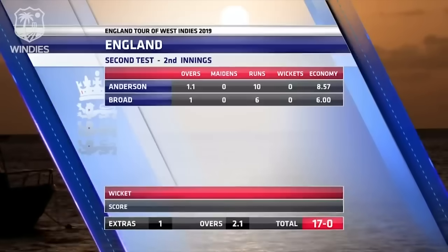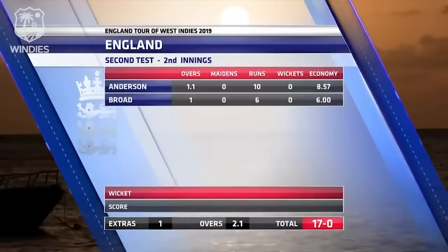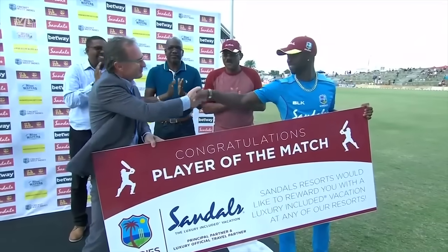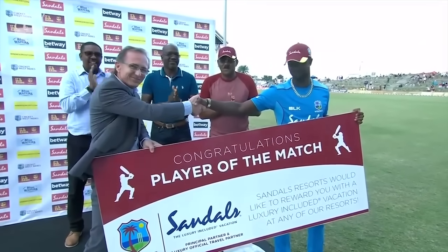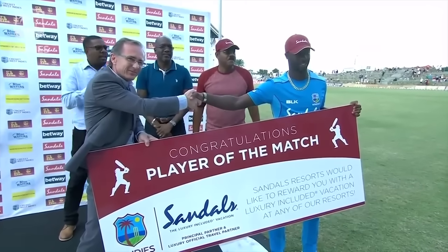No success for Anderson and Broad, two elder statesmen who bowled with great heart and commitment throughout this test match. The Player of the Match award went to Kemar Roach, 8 wickets in the test match after his 5-wicket haul in the first test of the series, justly deserved.